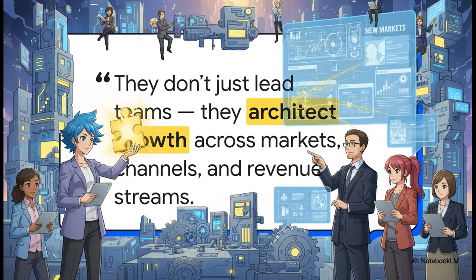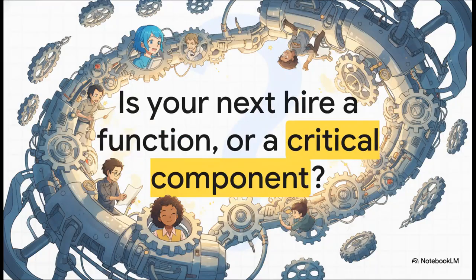What new market can we conquer? What's the next big bet? They align this whole engine with the future of the business. So, I'll leave you with this final thought. The next time you're about to open a new role, I want you to stop and ask yourself this. Are you just hiring another function to fill a seat, or are you strategically adding the next critical component to your growth engine? Think about it.